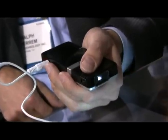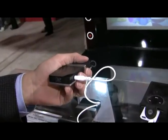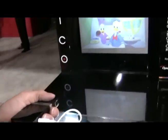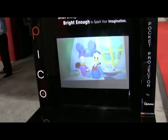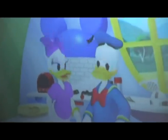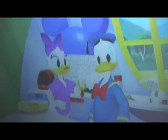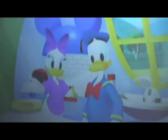Here's Optoma's new Pico Pocket Projector, the PK-101. This projector uses Texas Instruments' DLP Pico technology to create a pretty good size image from about a half a foot to 5 feet diagonally. Although it's only 9 lumens in brightness, it seems to do the job as long as you can control your lighting.